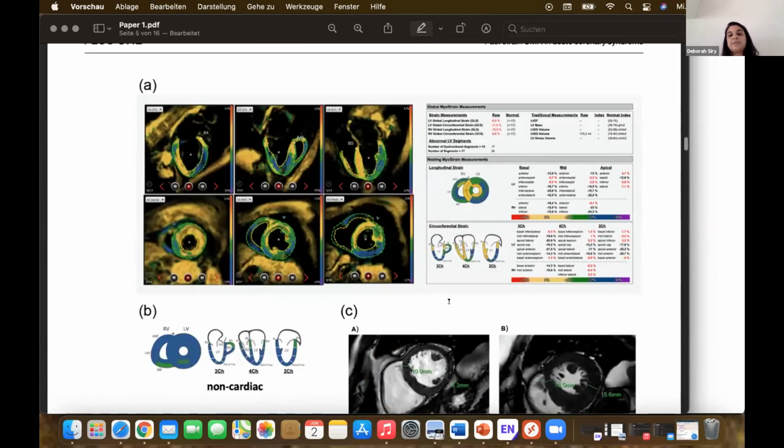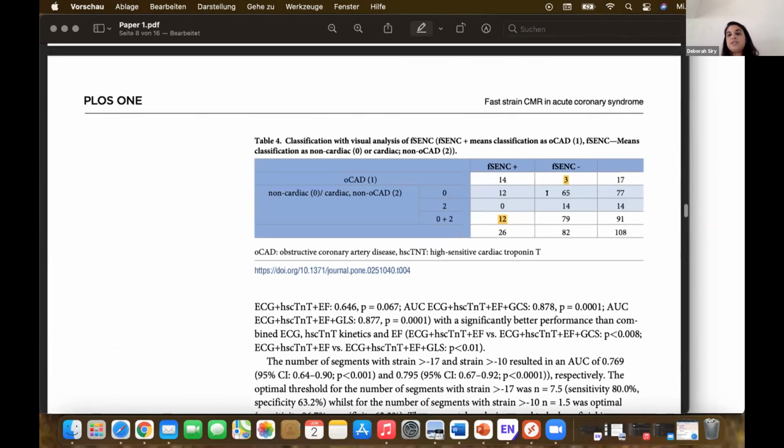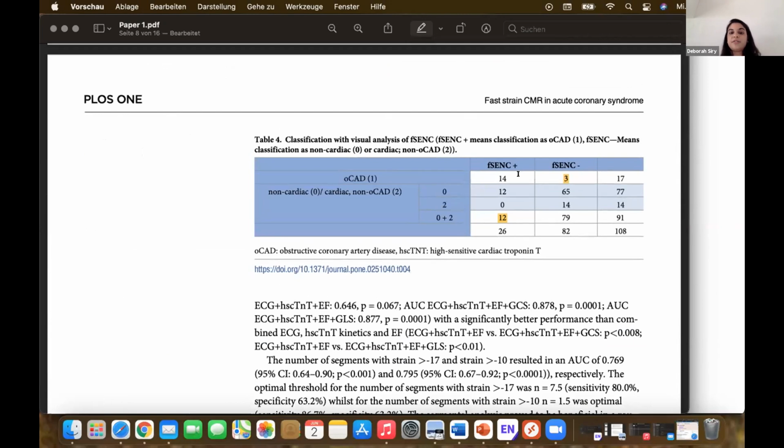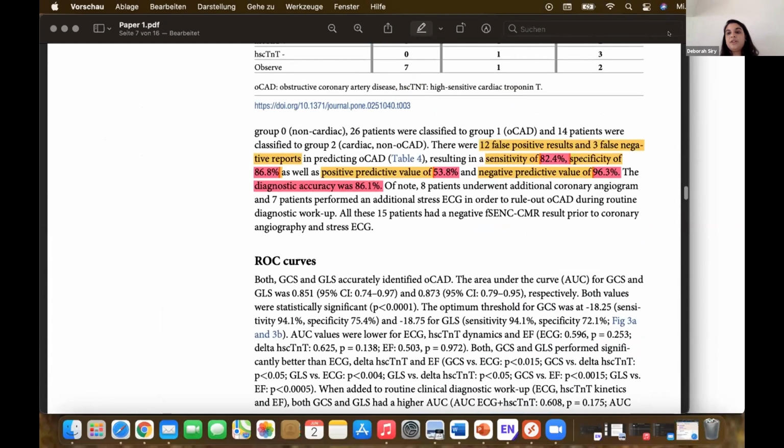Based on our visual assessment of the F-sync bullseye plots, we were able to identify 14 of the patients who were suffering from obstructive coronary artery disease. Therefore, we had 3 false negative reports. We also had 12 false positive reports. And so that left us with a sensitivity of 82.4%, as well as a specificity of 86.8%, a relatively low positive predictive value with 53.8%, but a high negative predictive value of 96.3%, and therefore an overall diagnostic accuracy of 86.1%.